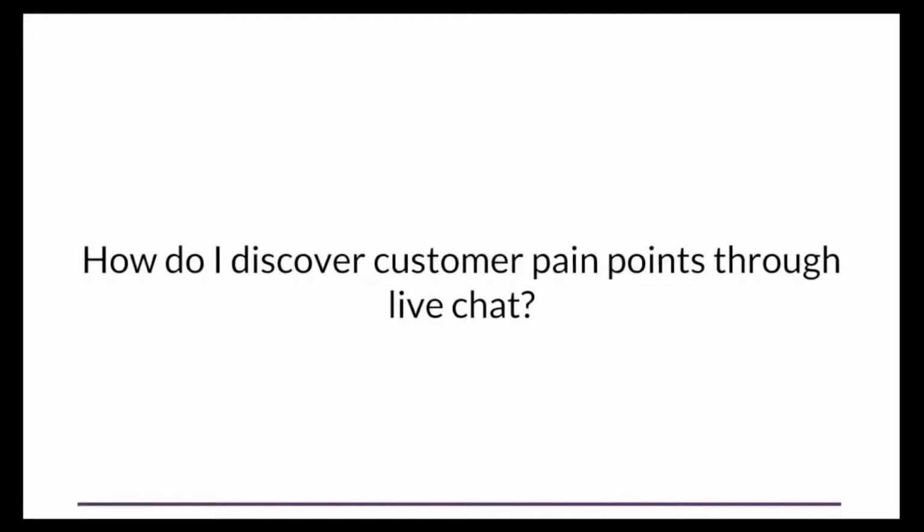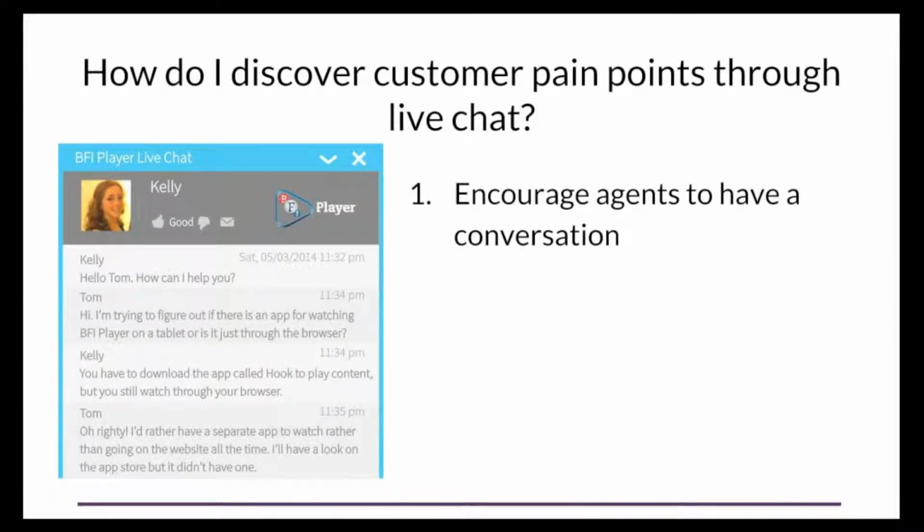So, what's the best way of going about discovering customer pain points through LiveChat and using this knowledge to increase sales? I've got an example here of a customer pain point being discovered for our client, the British Film Institute. This customer was trying to play one of the films on his tablet device, and he found out that he had to use his browser to play the film. He suggested to Kelly that it would be much better if there was a separate app for this. He was able to suggest this because he felt the conversation was very friendly and he felt comfortable talking to Kelly. After this suggestion, we went to the BFI and explained that customers would prefer to watch films through an app rather than through their browser on their mobile device. The BFI acted upon this and created an iPhone and iPad app, meaning that customers would more willingly use the service and would download and buy more films from them.